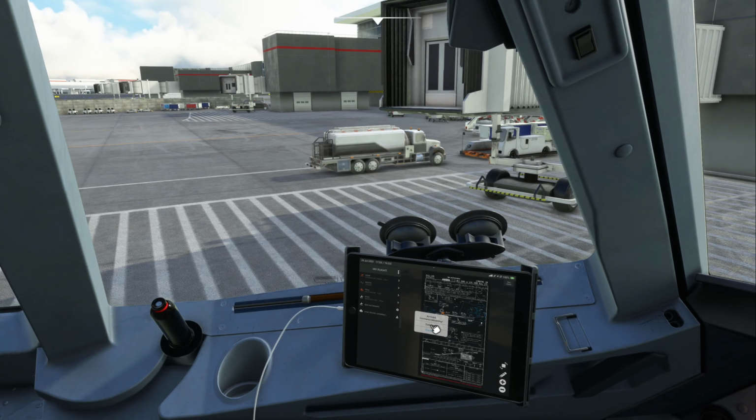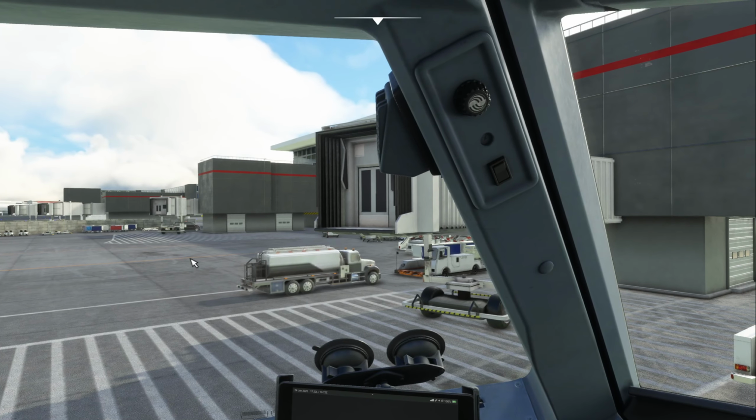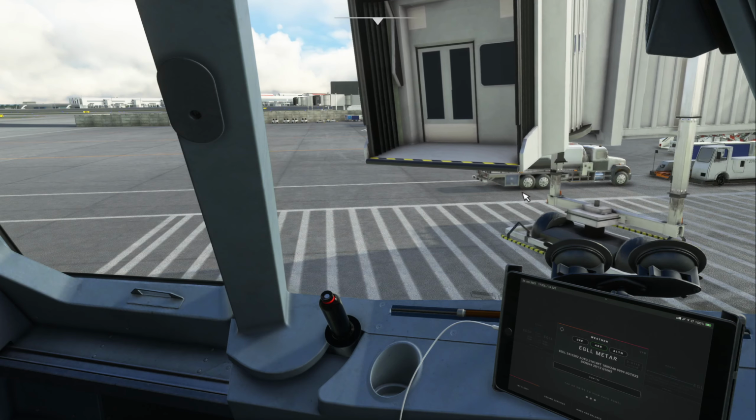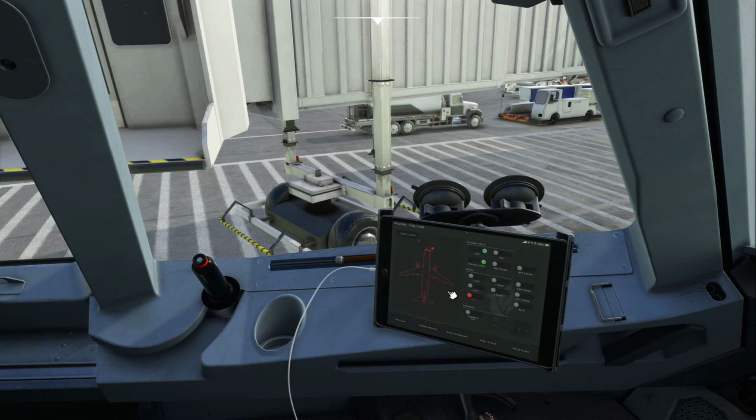Everyone stands up rapidly, you know, very important to get off the plane as soon as possible, but little do they know that we don't even have a door. There we go, we're just connecting that now, and I doubt that would happen as quickly in real life either. Ground services wise, let's just leave it at that, I think.